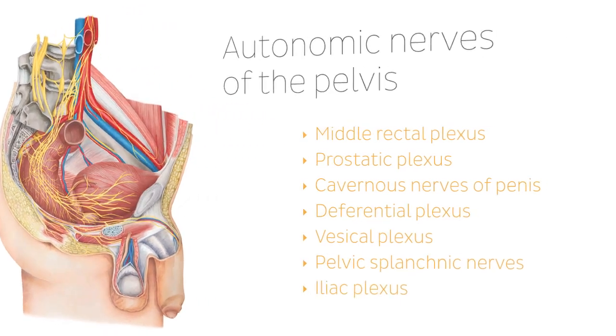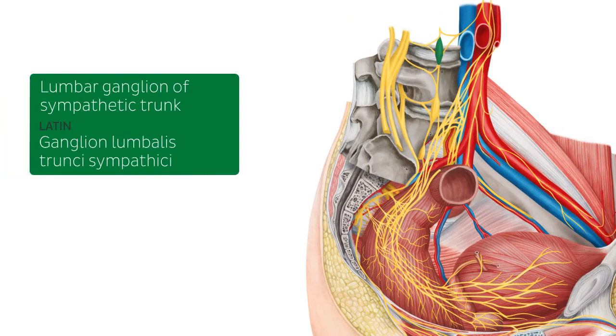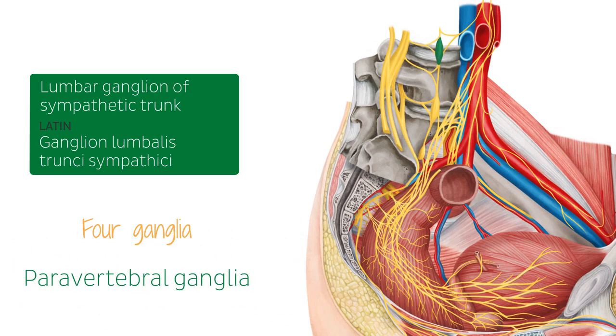Starting off with the very first one of this long list, this one that you see here highlighted in green is known as the lumbar ganglion of the sympathetic trunk. First, let's understand a bit about the lumbar ganglia of the sympathetic trunk. These are four ganglia found on the lumbar portion of the sympathetic trunk. These ganglia are located on either side of the lumbar vertebral column and are also known as paravertebral ganglia. The lumbar splanchnic nerves and the gray rami communicantes arise from the lumbar ganglia.